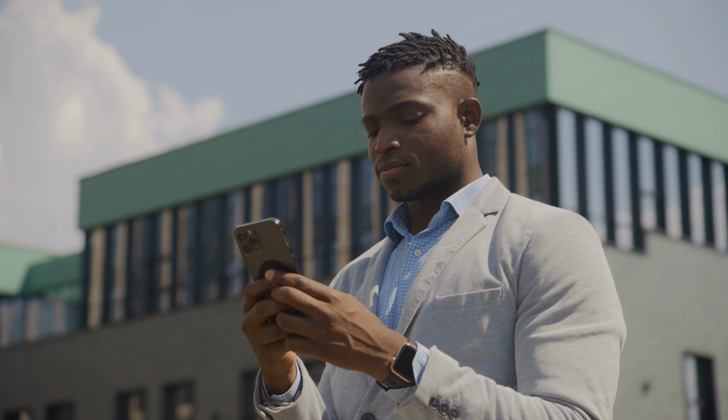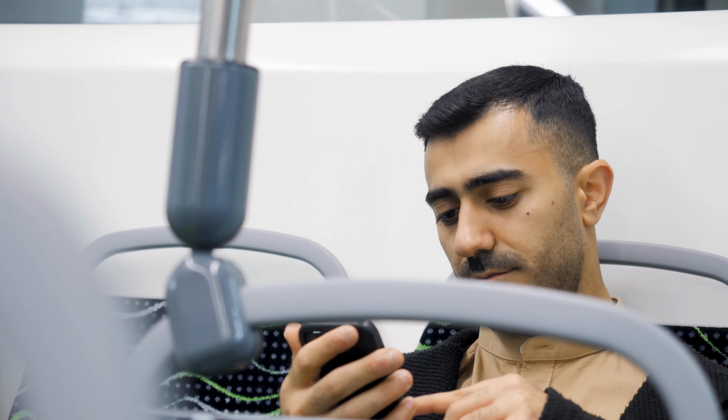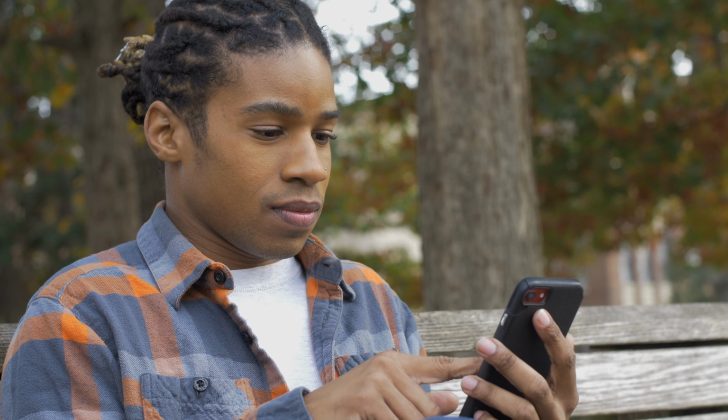But don't worry, I've got your back. Today, I will show you multiple ways to completely free, safely, and quickly remove that iCloud activation lock from your device. Trust me, you'll be amazed at how easy this can be. So, stick with me and let's get this sorted, shall we?